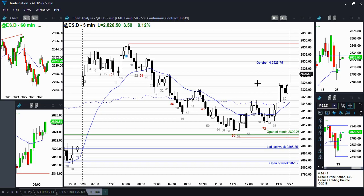The bears would like the month to have a bear body. If the bears do get a bear body when the month closes on Friday, that will increase the chance that April will trade below the March low, which is about 100 points below where we are. And right now, I think that is probably what's going to happen, that we're going to trade below the March low at some point in April.